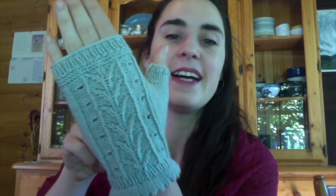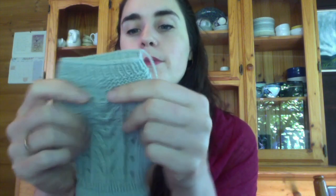I love how this flutes out. It really reminds me almost of Victorian fashion, if you will. And I love how it sits. This is unblocked. It's the first time I had to work out the maths for creating the thumb gusset, and I'm really happy with that. It sits really nicely, and there's lots of space there to move. I think they'll keep my hands really nice and toasty as well. And I just love the overall look. So I'm very happy with these.